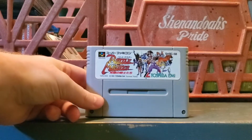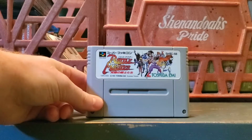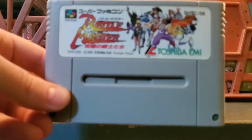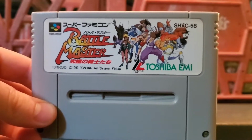Here's a game you'll hear me talk about at some point. I have this script written. It's been written for a while, but it's Battle Masters, and I'm just gonna say the less I say about this game, the better. Autofocus, you're not doing any surface here. But yeah, the less I say about this game, the better, as you'll hear me talk about it in the future.